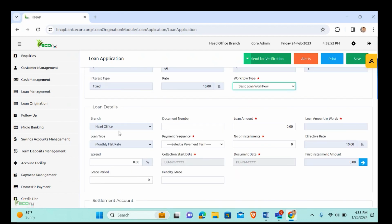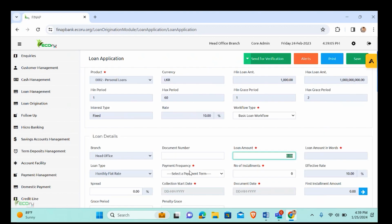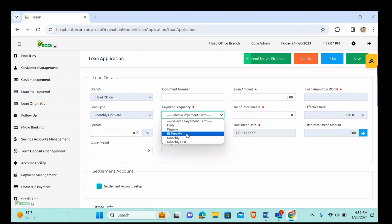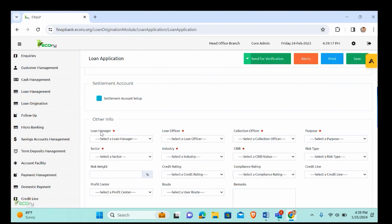Right. So in loan details here, you can see the branch that this loan has been offered for, the document number, and the loan amount in words. Once you type in the amount, the system will automatically type it in words. The loan type, if it's monthly flat rate, has already been decided at the time of creating the loan product. Then the payment frequency for the client, the number of payments, effective rate, the spread, the grace period, and the penalty grace. If we are setting up a settlement account, then we can set up the settlement account here.